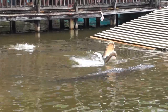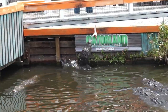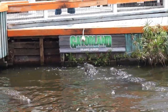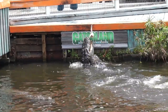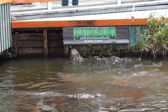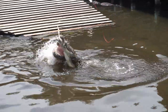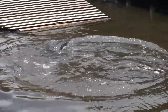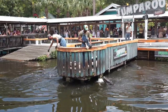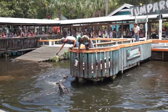Watch. Oh, lazy jump. Using the wall. Oh, nothing. There you go. Somebody can get something going. Let's see if she'll get it. Yeah. Nice jump right over there on Cooter's side. These alligators can jump all the way up to that orange railing, so watch those hands, boys. Watch those hands.